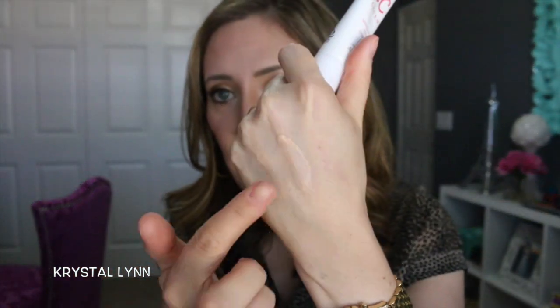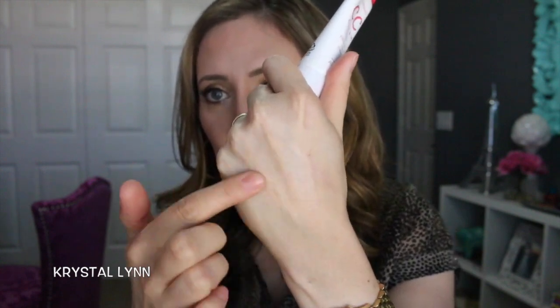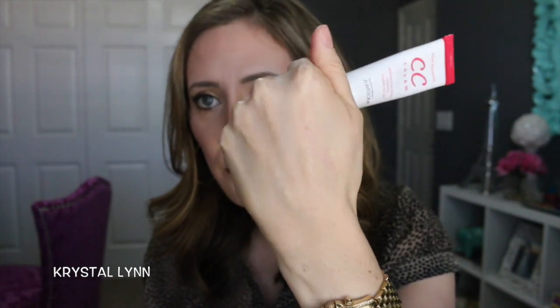But it looks like it's going to give you coverage. But as you start to blend it out, it really just kind of becomes translucent. But as you can see, it just really makes my skin kind of glowy and radiant. And it's very moisturizing. So I've been loving this. I put it on today prior to my foundation. And I think it's amazing stuff. So I'm really happy that I have that.